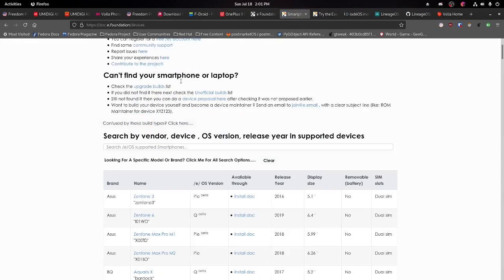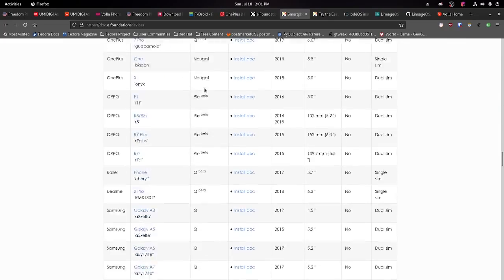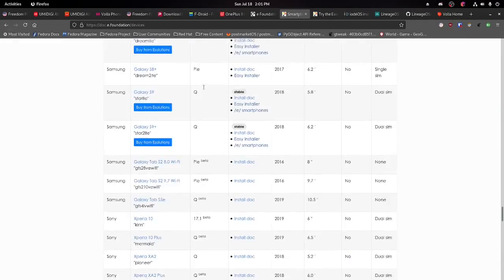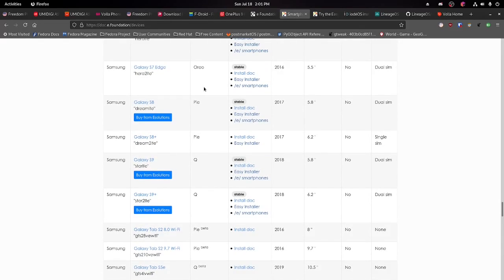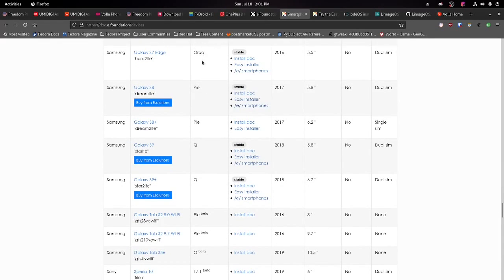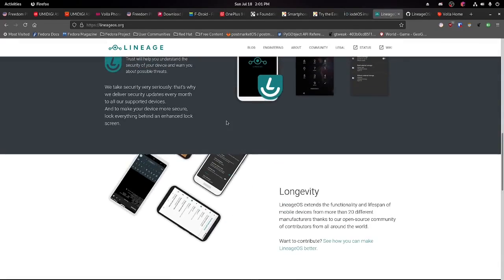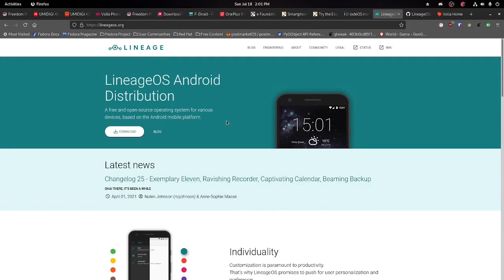However, if you want to install it manually, it actually supports tons of devices. Like, look at this amount of devices. It supports a lot of devices. Like, if you have an Android phone that is more than 2 years old, you probably have a phone that can run EOS. And I think the best alternative, if you know how to install it, is Lineage OS.